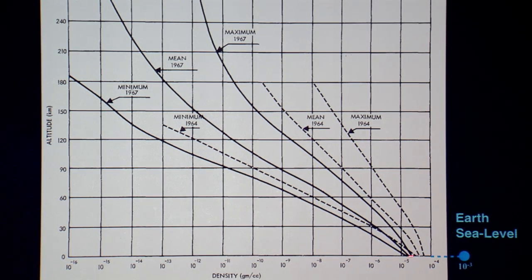Then we did a flyby. We realized it was about half of what we thought in 1964. But we still had tremendous uncertainty. Up here, the altitudes where we'll be slowing down, it was plus or minus 2 orders of magnitude. 1/100th. It could be 1% or 1/100th of a percent. We just did not know.